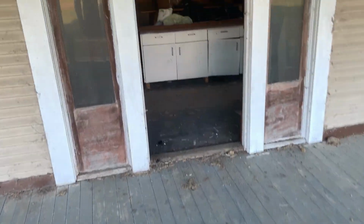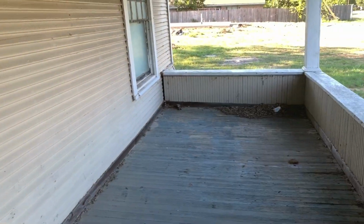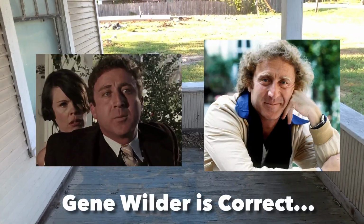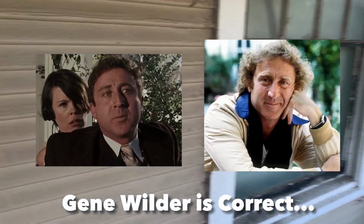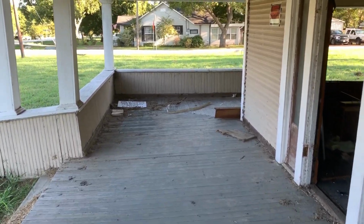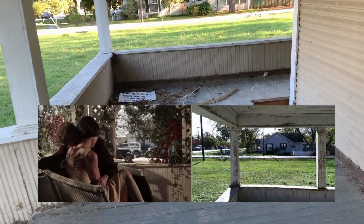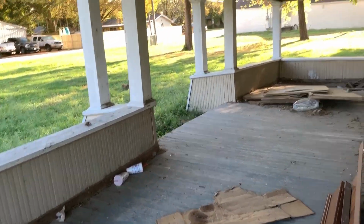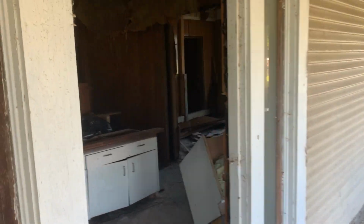And this is the famous front porch. Apparently Gene Hackman, or not Gene Hackman, I don't remember the guy's name. I'm gonna have to splice that in here. Willy Wonka. He sat on this porch when they shot a Bonnie and Clyde movie. Bonnie and Clyde was never actually here, but they call this the Bonnie and Clyde house. So anyways, as you can see, big wraparound porch, very cool.